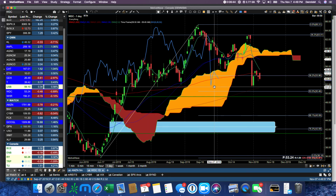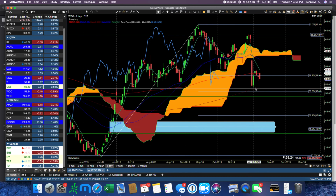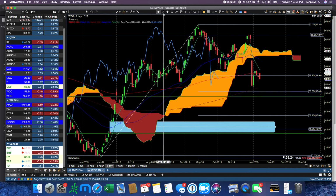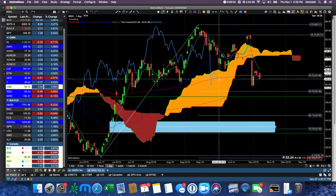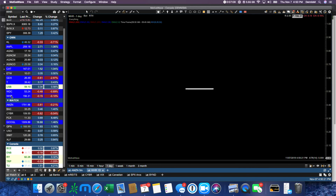How is the Chikou span doing? Dropped below the 200, did not get support on the 200, which means it could be going down even lower and could be going down to test the 200 simple moving average. But let's keep an eye on that. WDC is one that should be benefiting from China talks.